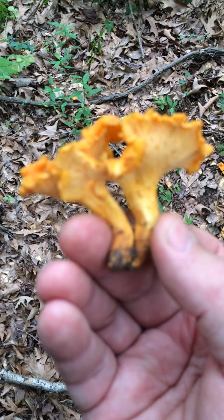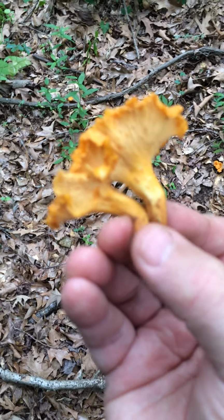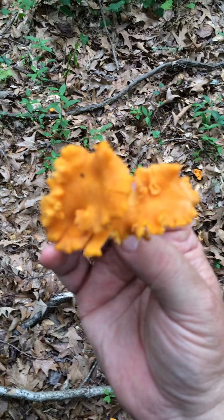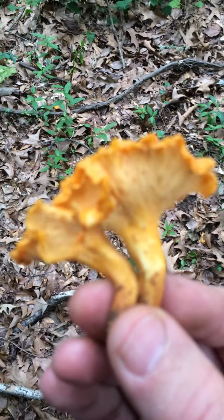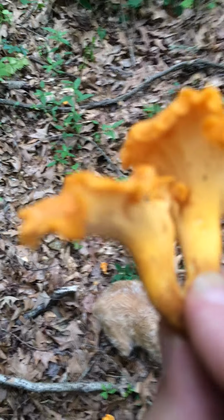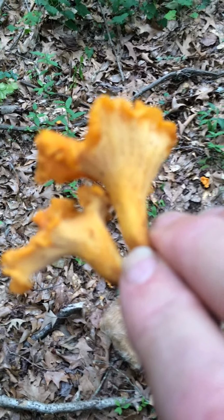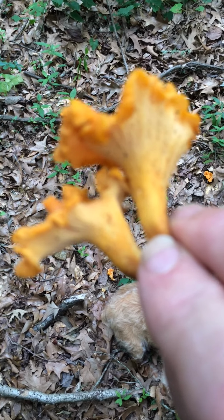And they're also considered clean mushrooms, which means when you cut the stems from the ground, you don't pick up a lot of debris and dirt, and you don't see any infestation of critters and bugs that you do when you look at bolete mushrooms.